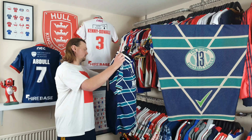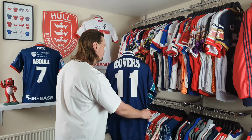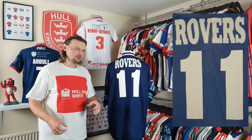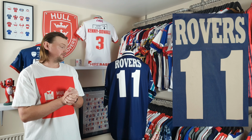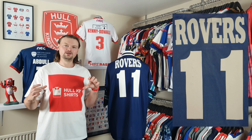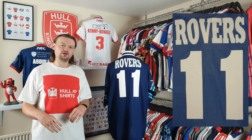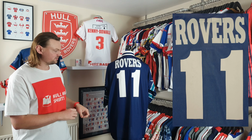Okay, so we shall spin it round to the back so you can get a good look at this. The back of the shirt is plain. It's completely navy, and we have the word Rovers across the top of the shirt there. This was before players' names appeared on the reverse of the shirt. I quite like the fact that it says Rovers up there. I kind of wish we could go a little bit back to like the NRL do and not have a name on the back of the shirt, just have the squad number and then the word Rovers across the top. It's something that I'm a big advocate of. I really do like the look of that on the back of a shirt.